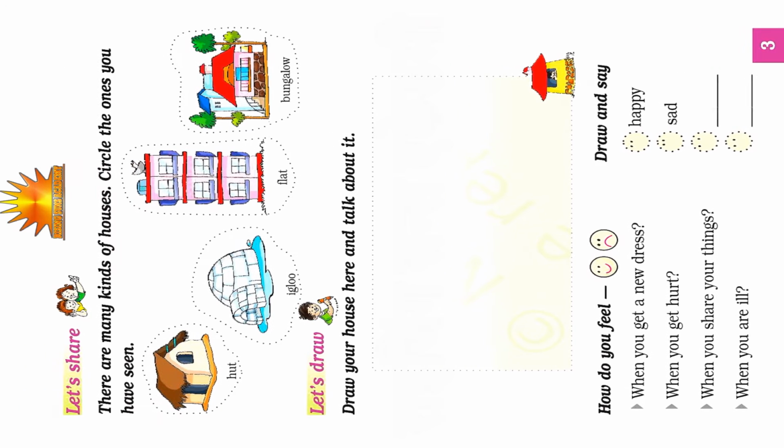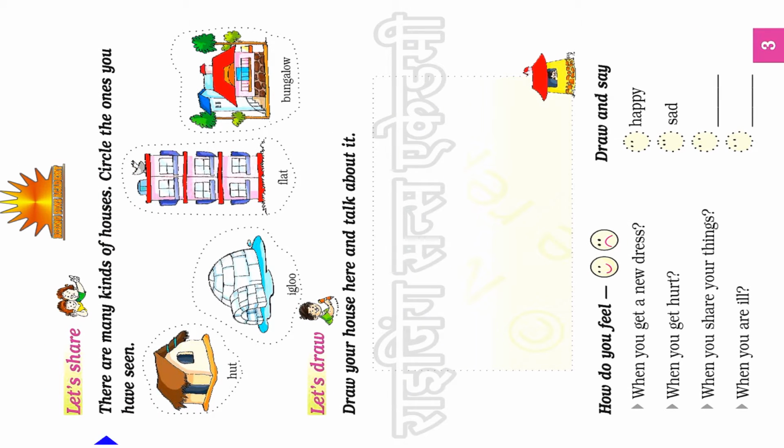Page 3. Let's share. There are many kinds of houses. Circle the ones you have seen. Here is a picture of a hut with thatched roof and mud work. And then there is a picture of an igloo, which is white in color and is made out of ice. Then there is a picture of a flat, a three-storied building. And then there is a picture of a bungalow with a chimney on the top surrounded by trees.